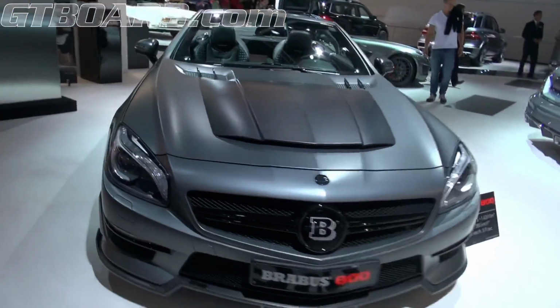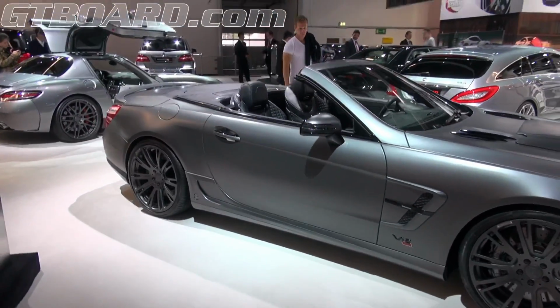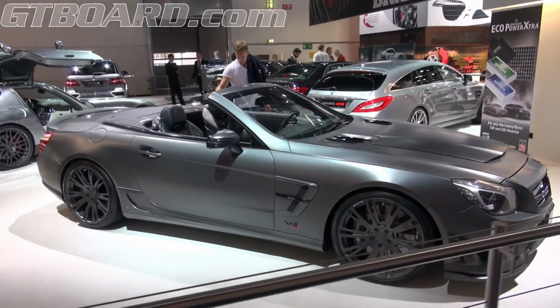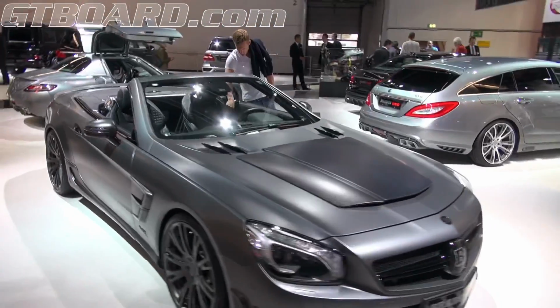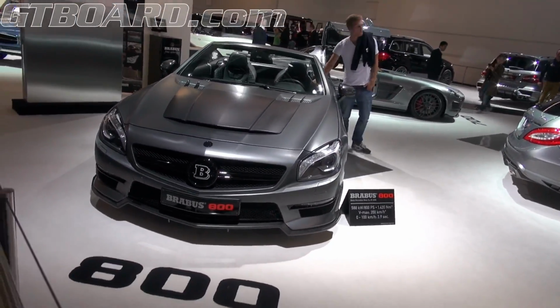The car looks, however, very mean, but still elegant. It's not too much, it's still very tasteful. You can sense that Brabus has been tuning cars for over 30 years. It's very tastefully done.